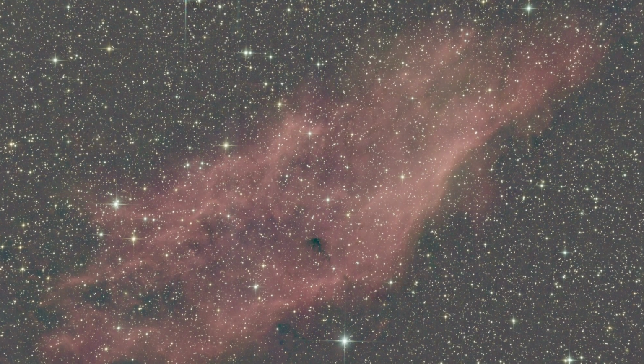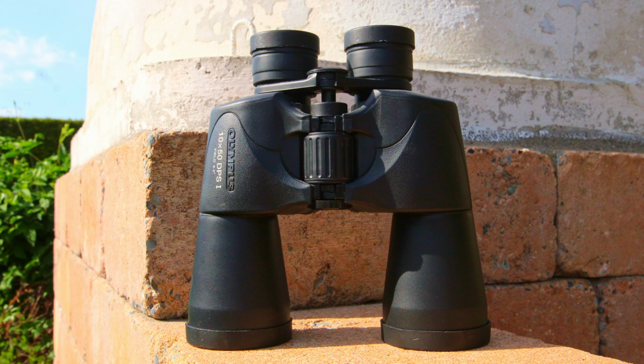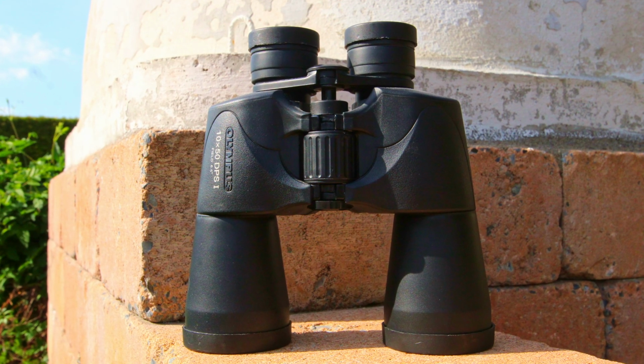When having a bigger aperture, we have more light gathering power. And having more light gathering power is very important for astronomy because those objects are very dark. I usually recommend using binoculars that have an aperture of at least 50 millimeters.